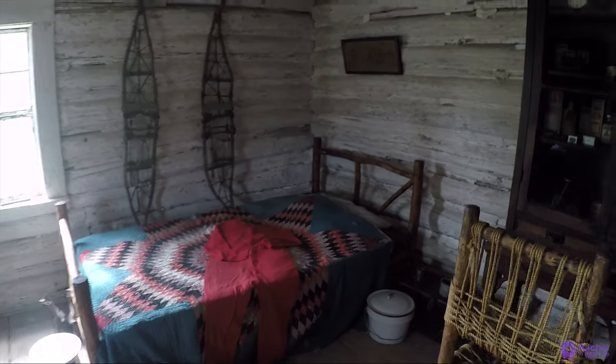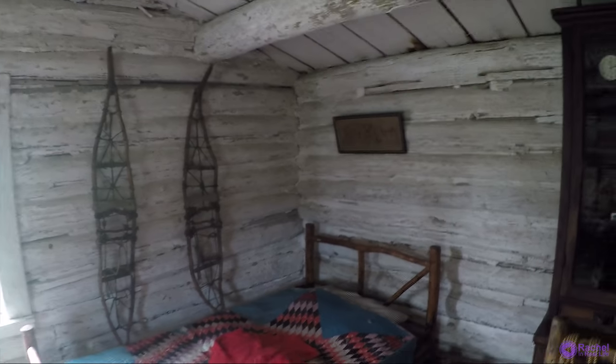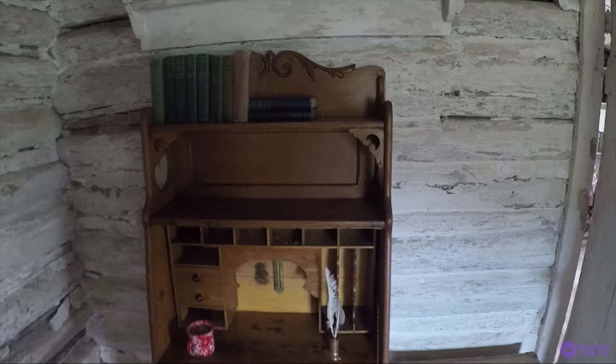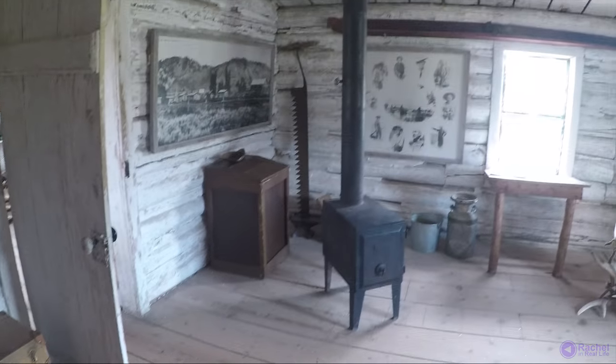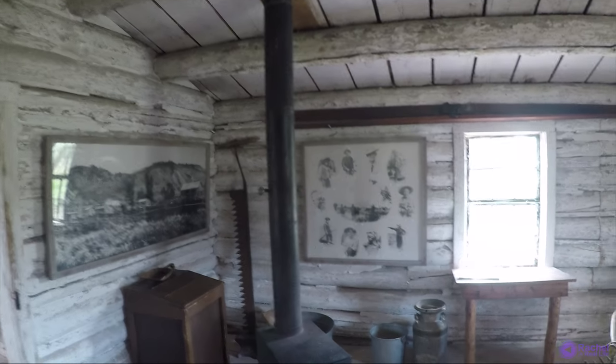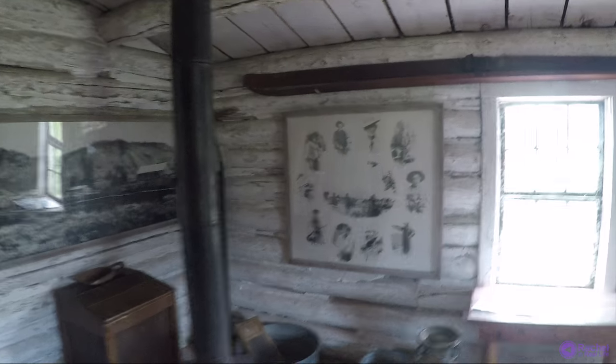Wow, this is so cool. It's not roped off, so you can actually go up to stuff. I'm not going to. Looks like a secretary desk. They did not hear planes flying overhead back in the late 1800s.